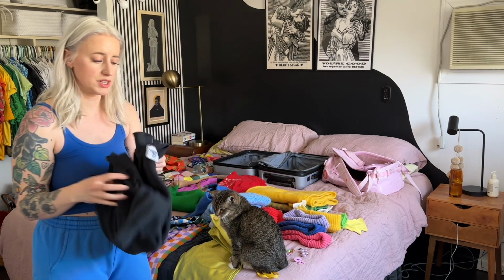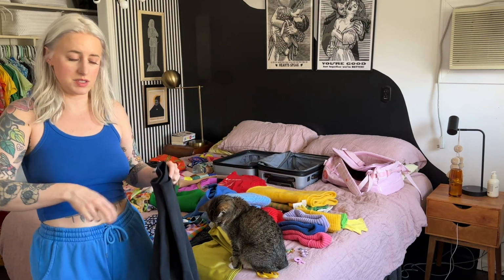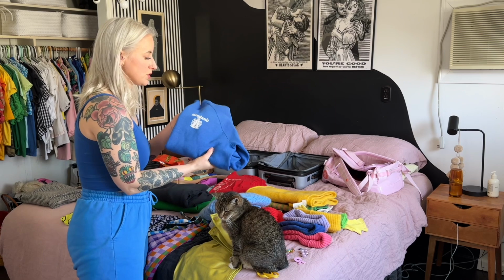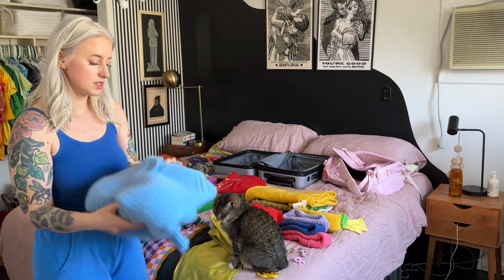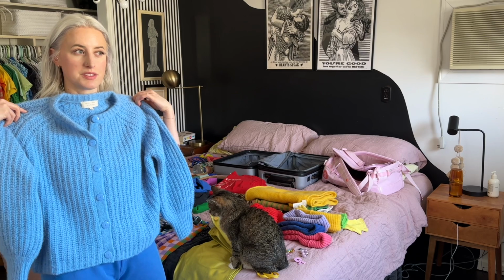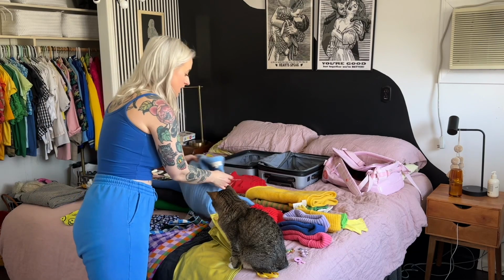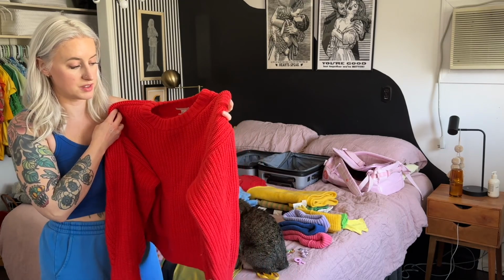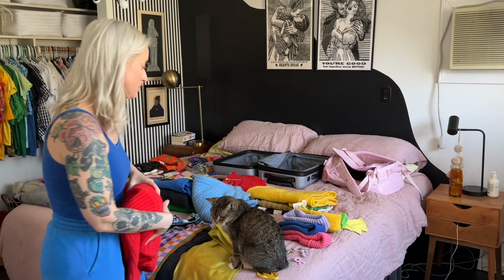2 vintage crew neck sweatshirts. This faded black one that's oversized. I like to do the tuck into my tank top or bra to make it look a little bit cropped. This blue England one, and then 2 more sweaters. The cardigan, Cezanne, love this. It's a little bit bulky, but I just feel like I have to wear the French brand in France. And I love this color. And then this one, which I got at the clothing swap I recently went to, it's a cotton sweater from H&M. But I love the color, and I feel like this will be a good layering piece.